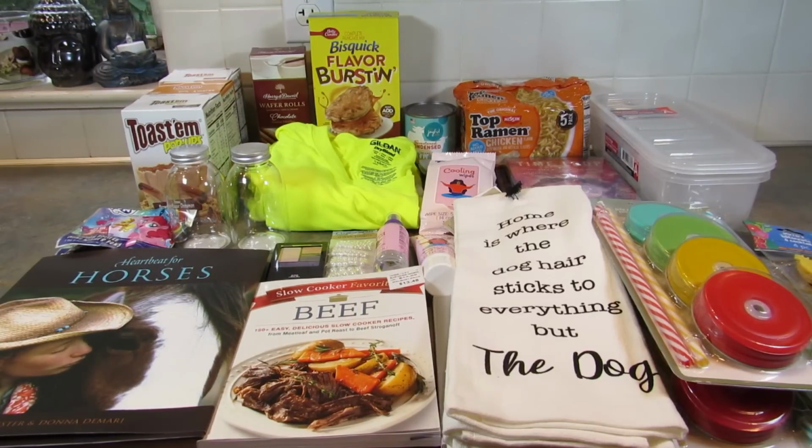All right, so that's everything I picked up this time around at several Dollar Trees in the York, Pennsylvania area. Now I have pictures of items I saw but didn't buy, but thought you might like to see. So check those out and meet me right back here.